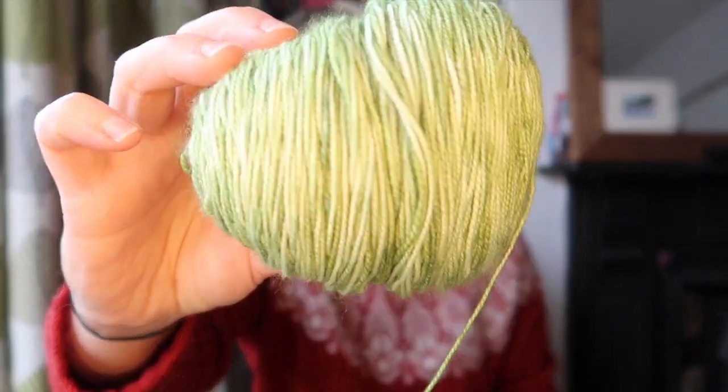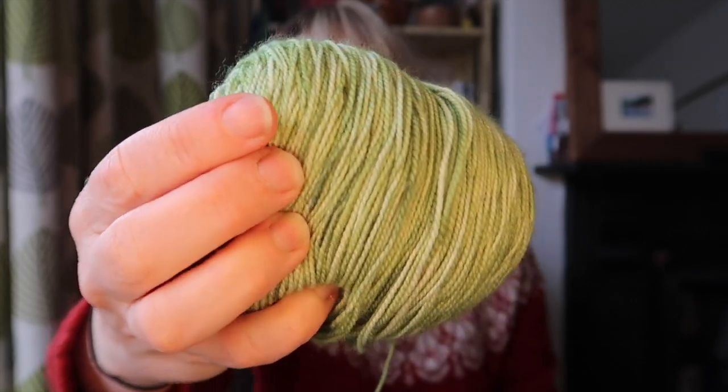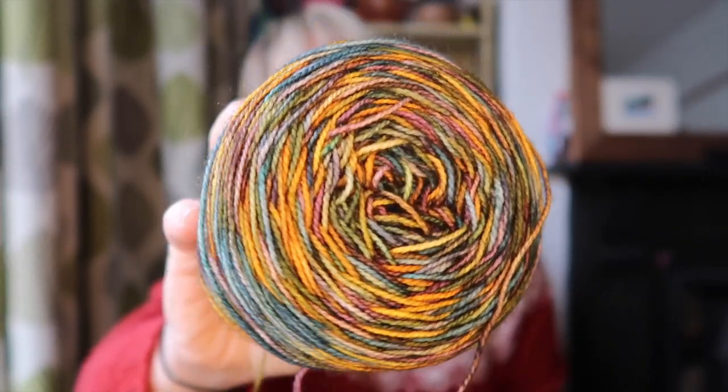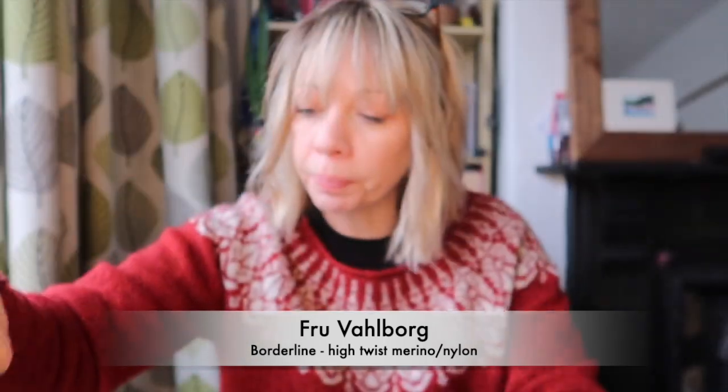So have I got a picture here? No, I don't think so. It's fine, you'll see in a second. So I am knitting this out of some of my own hand dyed yarn in this lovely spring green colour. It's almost like a wasabi colour. It's a little bit lighter in the camera than it is in real life. And this glorious skein of Fru Valborg yarn in Borderline, I think that one is called.